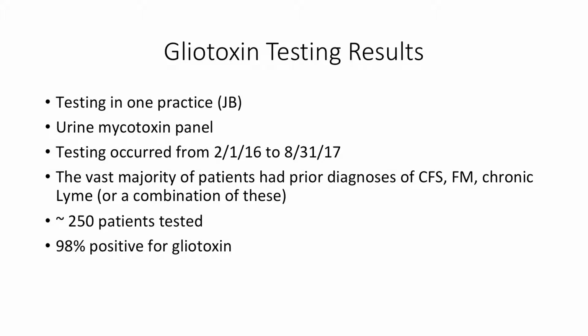This is my first run at gliotoxin testing results in our patients. This was about a 15-month period where we tested about 250 patients. This was after the test became available in early 2016, and 98% of the patients with chronic illness tested positive for gliotoxin on the real-time urine assay.